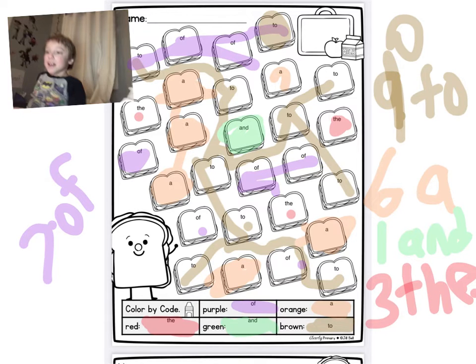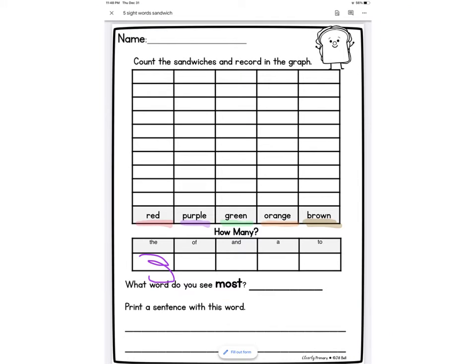Now, can you put three bars going up for the? So there's one. Two. You want to make sure you do it right above it. So one, two, and three. Very good. So that would be three the's. Hold on, holding that up instead of falling. Yeah. Because that's going to be purple.